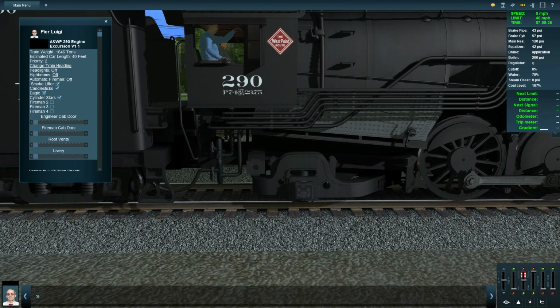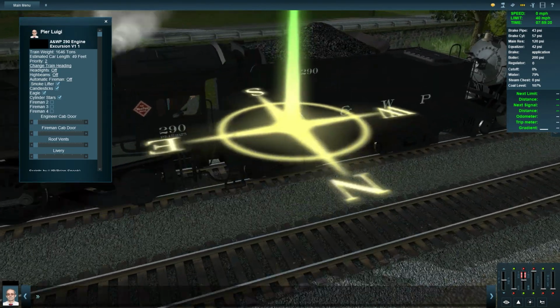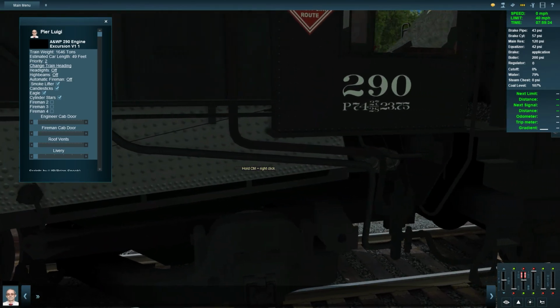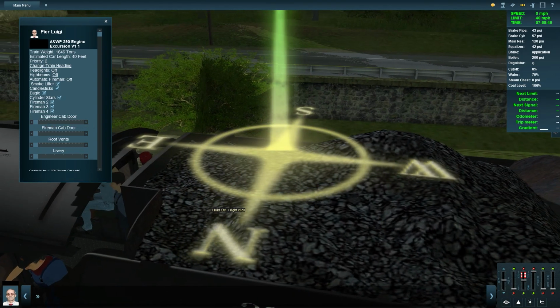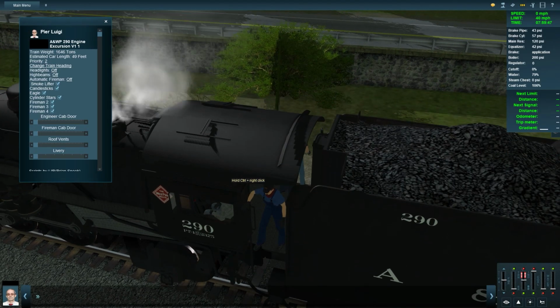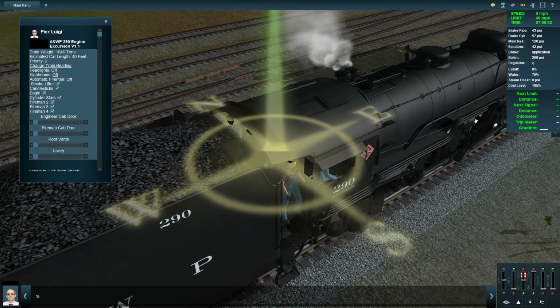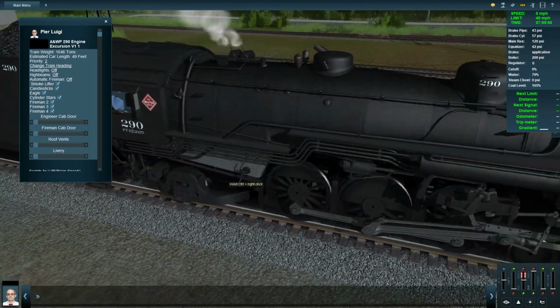So for the engineer side, we got Mr. Wallace Haywood. And on the fireman side here, we got Conrad Cheney. Then we can also add the other firemen that were on the excursion: Foster Peterson, Bill Denning, and Bill McGee. Forgive me if I'm mispronouncing the names.